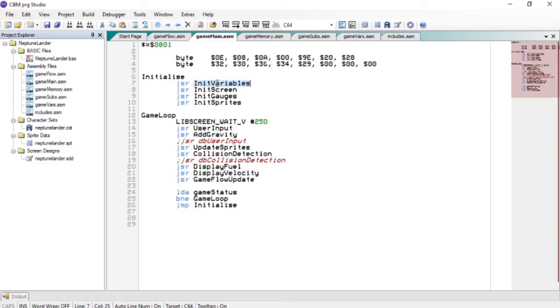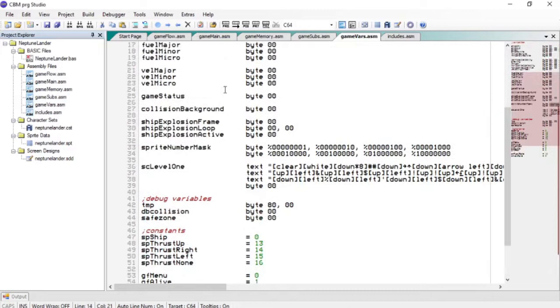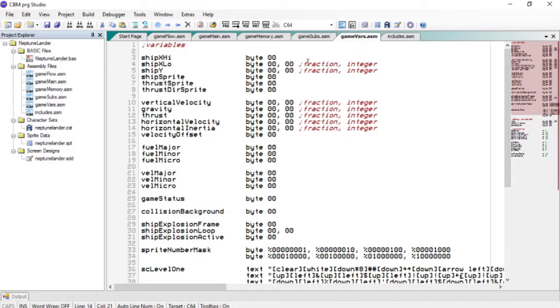Right, so he's initializing the variables, initializing the screen, initializing the gauges, and initializing the sprites. So he's not doing any frame loops, not doing any frame delays. That means he must have got his fractions all sorted out. That's what I've got to do to mine, I think. Right, initialize variables, let's see, game vars. So there are all the variables. So he's got x low, fraction and integer, y fraction and integer.